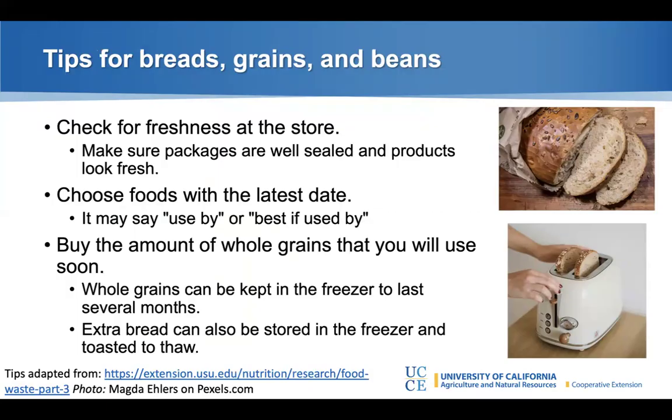For the bread, you want to check for the freshness at the store. Make sure that the packages are well sealed and the bread is not stale. As with all foods, choose foods with the latest date. So look for the use by or best if used by date. Also buy the amount that you're going to use soon. You can keep whole grains in the freezer for several months, and bread works really well in the freezer. You can just either thaw it in the refrigerator or put it in the toaster.